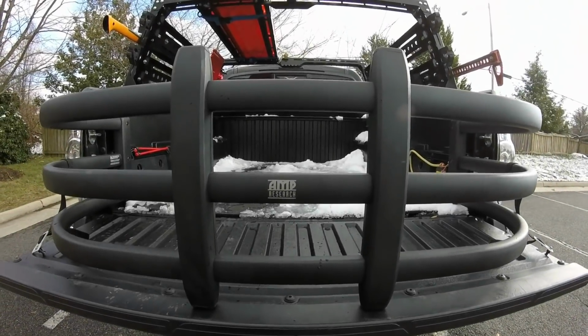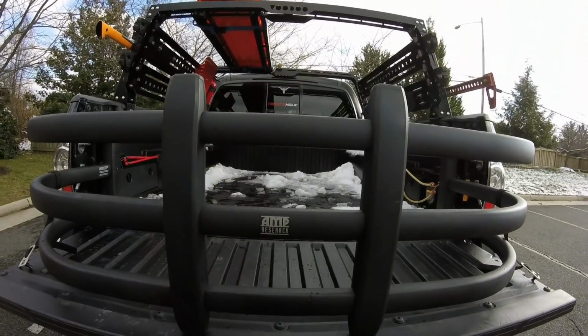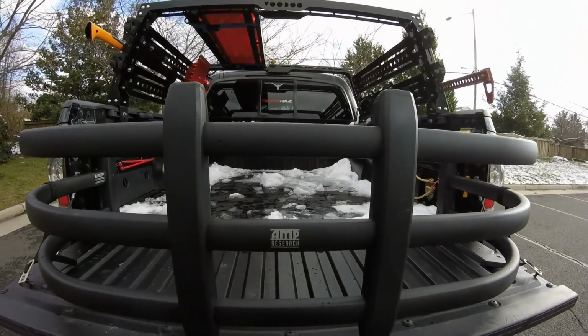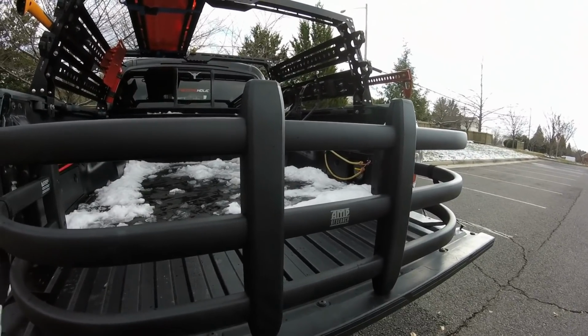There are many different brands you can choose from. The one I went with is AMP Research. You can see I got the charcoal black option. I think every other company, in addition to AMP Research, in addition to getting black ones, you can also get them in like a gray or a silver color.